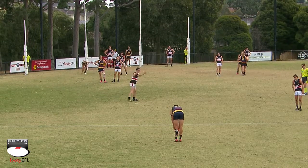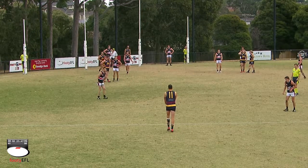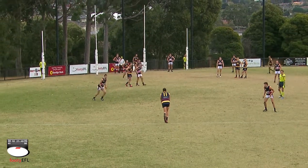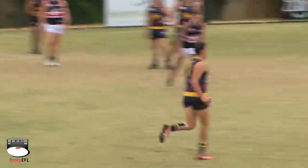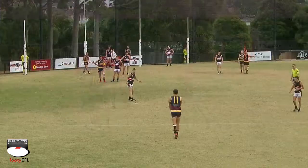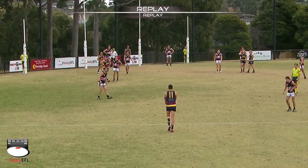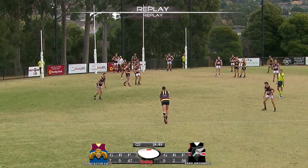We're right behind the kick, down this end of Zerby's Reserve. So Tom Gordon has 14 goals for the season. That's goal number 15 for him. Made no mistake. And the comeback continues from Doncaster East. 6 goals for the quarter for them, and the margin's back to 9 points.